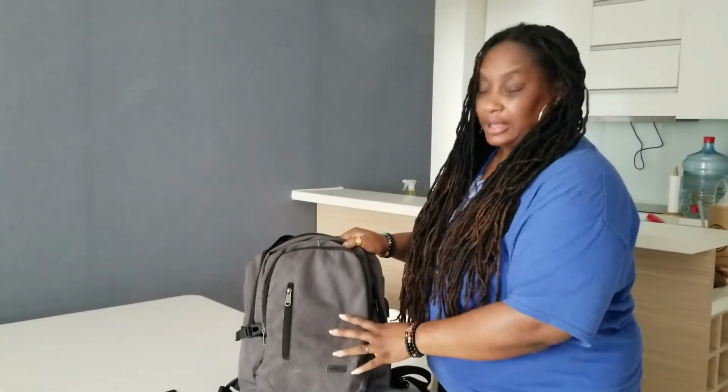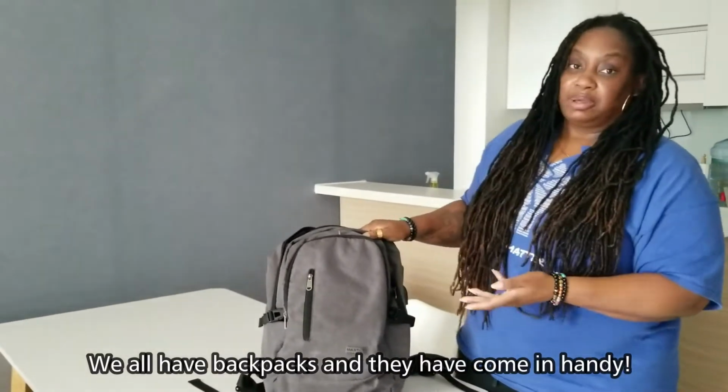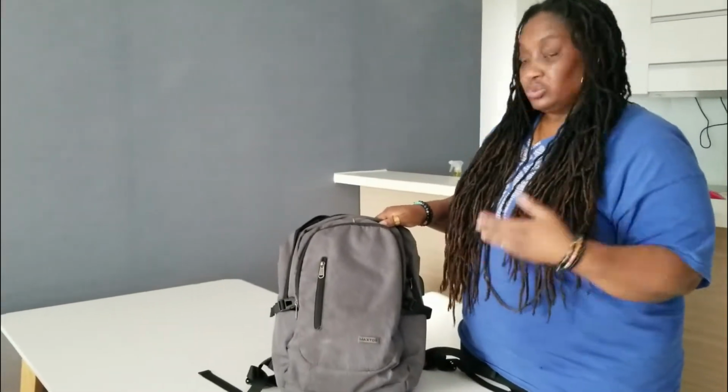Alrighty, so this is my backpack. I purchased this backpack when we first started our journey. Make sure you get a good one if you're a backpack carrier; some people aren't. It just works for me because we co-work a lot away from the house.